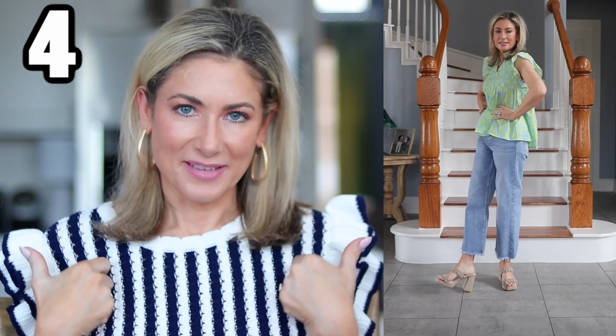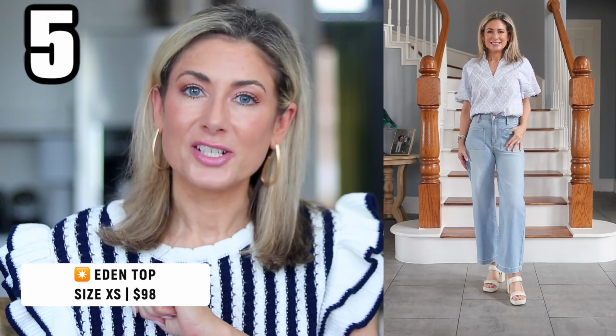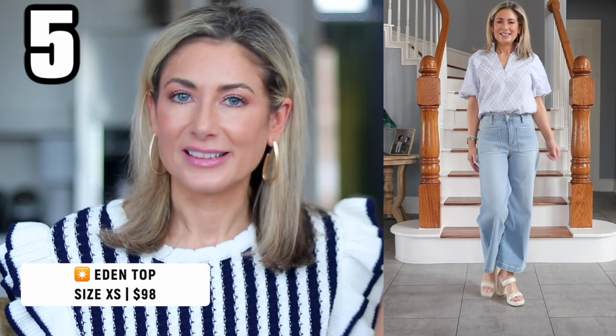And I'm wearing it with the same jeans that you saw with the sleeveless ruched sweater. This is the last of the tops and jeans combinations that I'm gonna show you, and then we're gonna move on to skirts and dresses. But before we do that, let's talk about this top. If you like this print, keep on watching because I have this in a dress later on in this video.